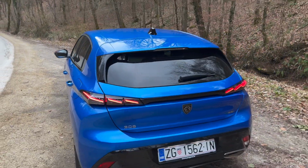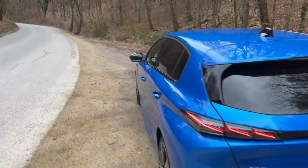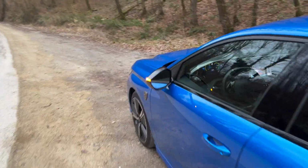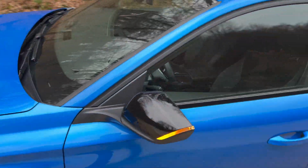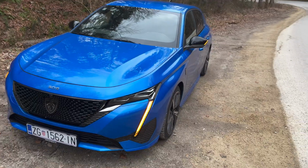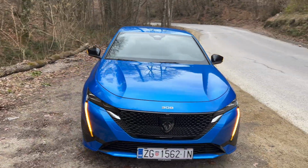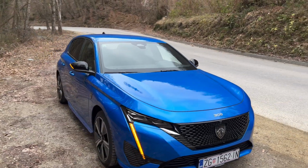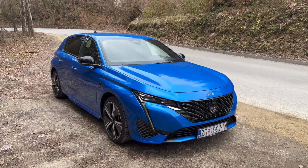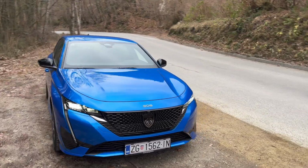so these are your hazards. Everything is LED, quite sharp looking. You can see the side mirror turn signal as well. Very good. And here's the front daytime running lights, or the claws, turn into turn signals. You can see even the lights turned on now because it's on automatic.